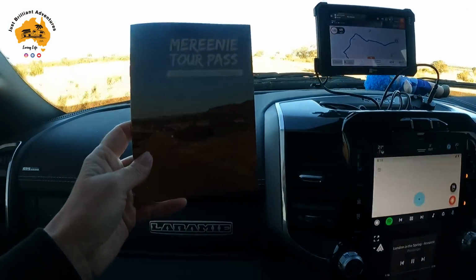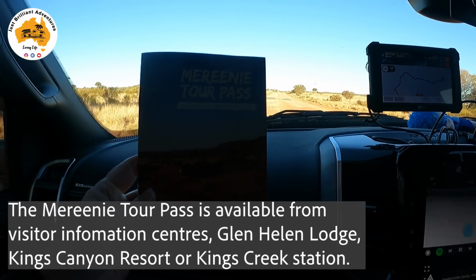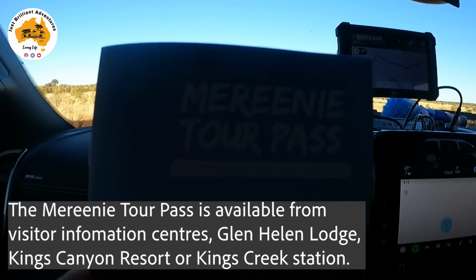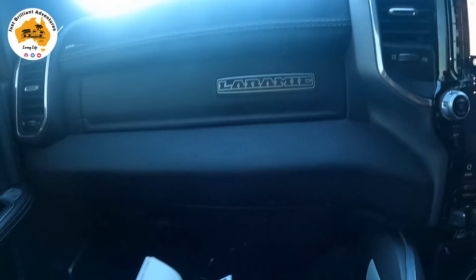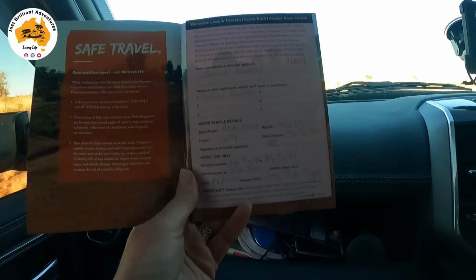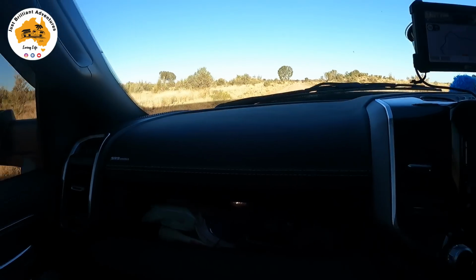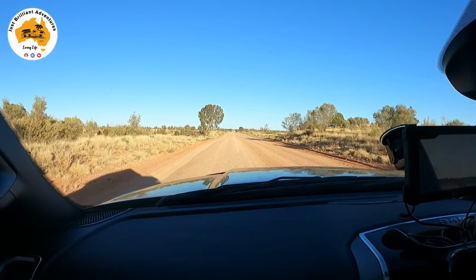So guys, when you do the Mereenie Loop, you need to purchase a permit. What they give you is this Mereenie Tour Pass and Guide. The pass is actually $6 and they put 3 days on it, and that money goes to the Indigenous community out here. It doesn't go towards the road.